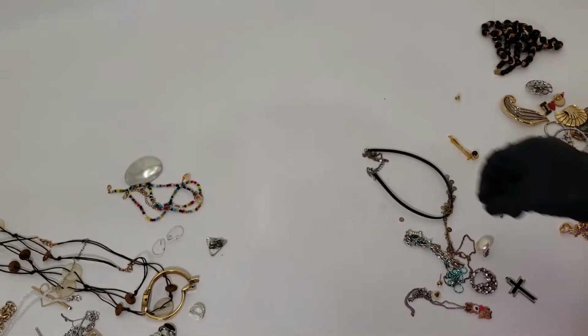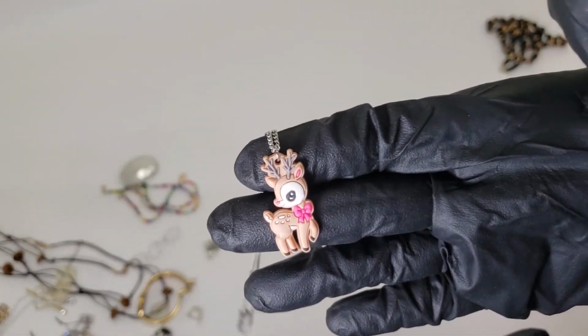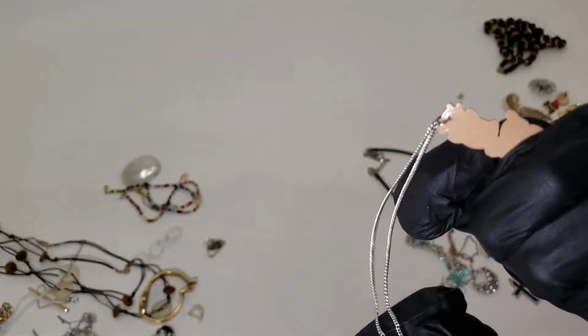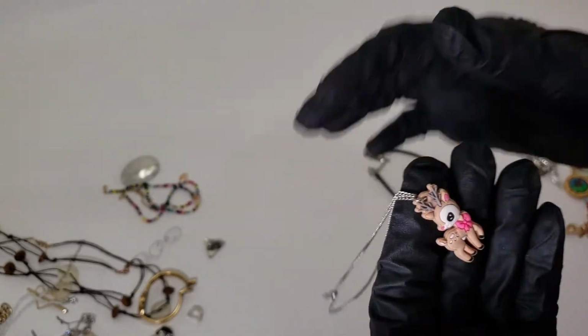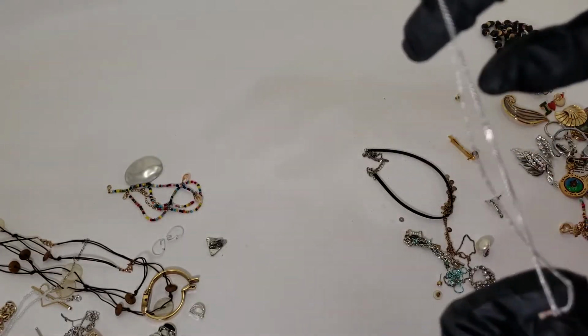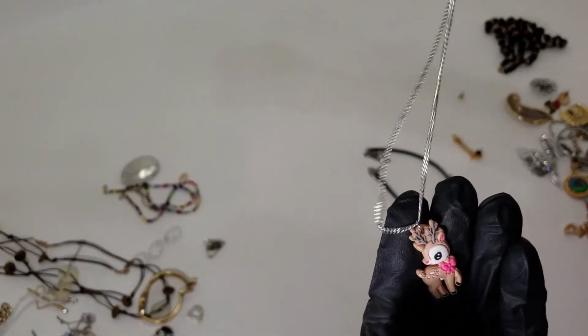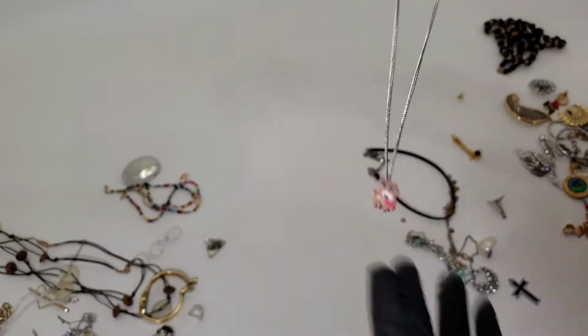I could put all three together. It's starting to build up. Look at this cute little reindeer. He's flexible. He's a little rubber reindeer. It's a little kid's necklace. I'm going to look him up. He's got a cheap chain on him. Might be able to sell him for $8 or so. Maybe. Maybe not. We'll see.